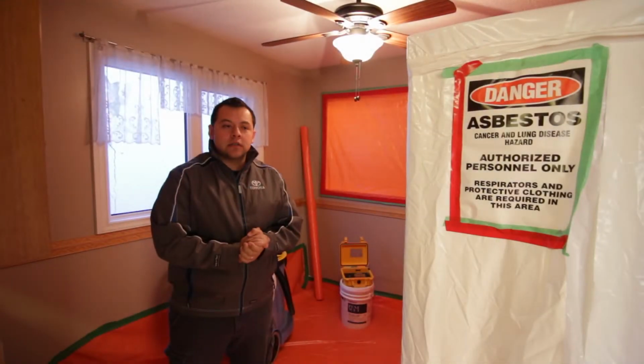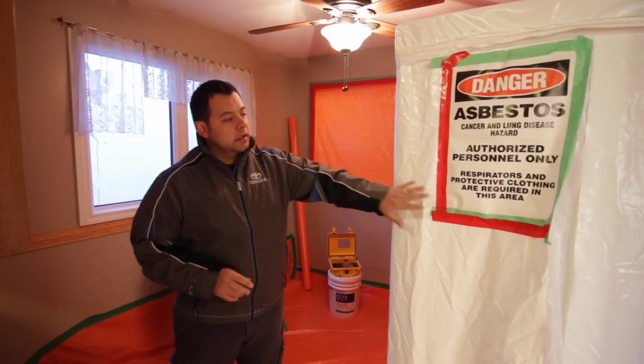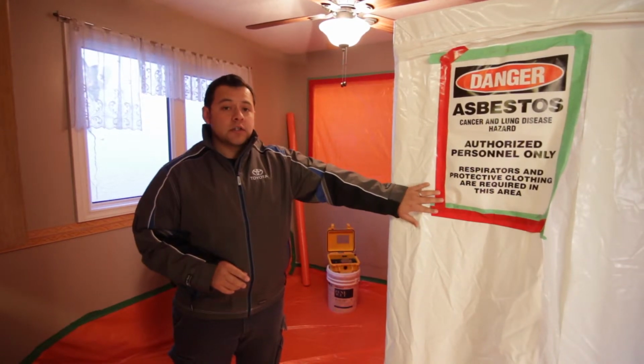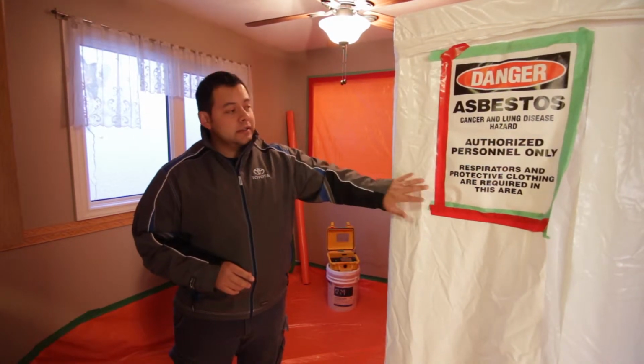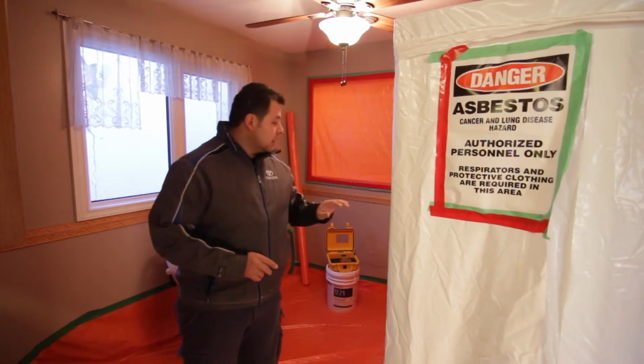Okay, in these cases, when we're setting up our containment, we want to make sure that we label and put signs for anybody that comes into the job site. If somebody enters the home or the homeowner comes back during the project, they need to know that this is unsafe to come in unless you have the respirator equipment.